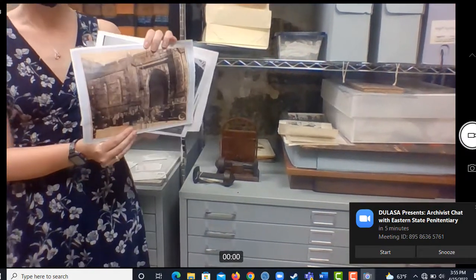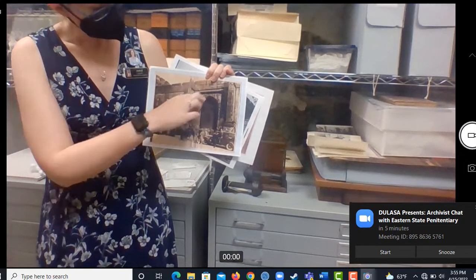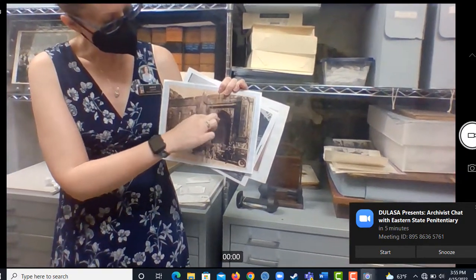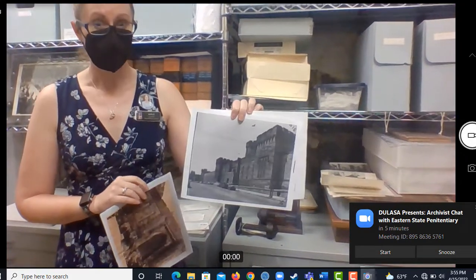And this is what it looked like before they added what we go through today. So you can still see this part peeking over the top. And then this is what it looks like today.